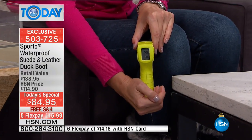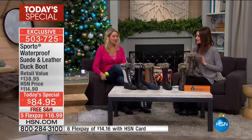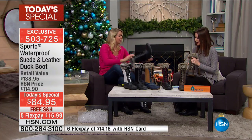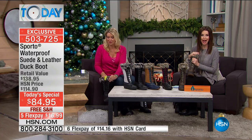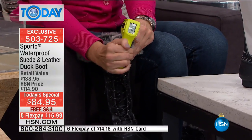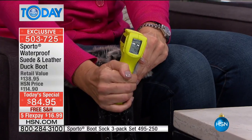Woo. Yeah, that could be your toes now, if you're wearing any other boots. Now, before we start, I'm going to pop my boot off real fast, and we're going to take the temperature inside my boot. Now, I've had these on for a while. But we're just going to get that temperature. Sporto socks, by the way. We do have Sporto boot socks available as well. We'll pull those up for you down at the bottom. So it is 79 degrees inside my boot right now. Toasty, cozy.